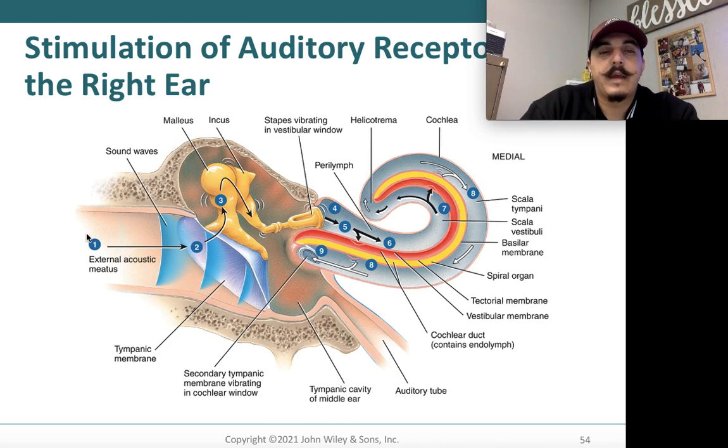Okay, so in our external acoustic meatus, we have this sound wave coming in, right? They strike the tympanic membrane, coming through the malleus, the incus, and the stapes as well. Then the stapes are moving, vibrating back and forth through the oval window, the vestibular window, steps 4, 5, and 6. So the movement of those creates fluid pressure waves. The stapes plunges inward into the vestibular window.